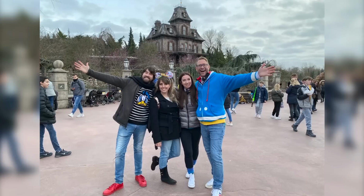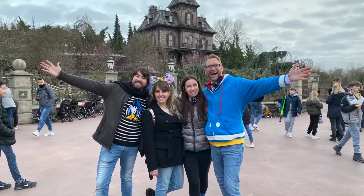This ride is amazing, and was definitely our favorite attraction during our recent visit to Disneyland Paris.